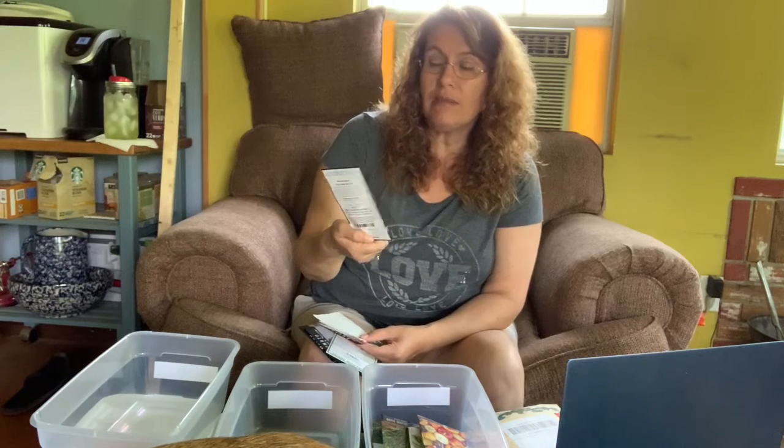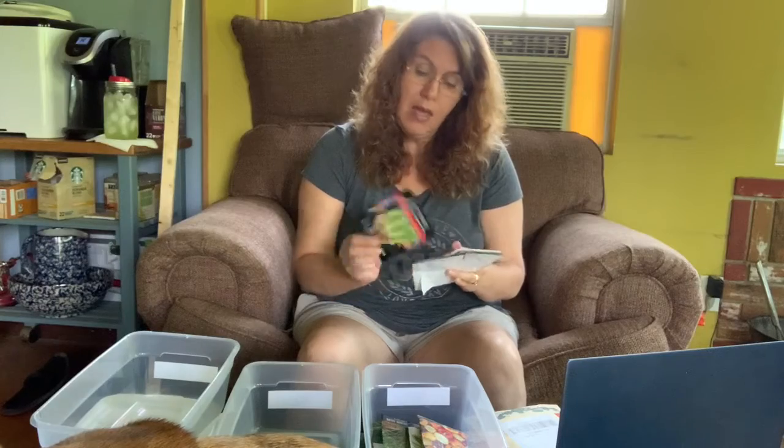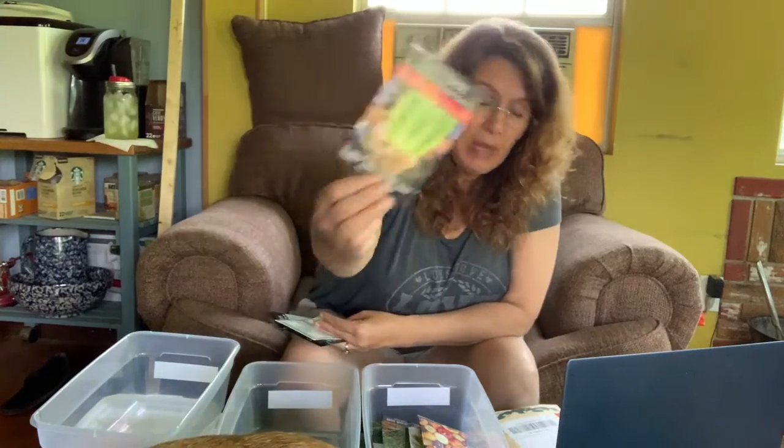Bok choy. I think we will do some bok choy. This is the Sazoo baby, I don't know. Oh, this was the free seed that they send. And this time they sent me some lettuce, which I love. This is the Paris Island Cos. And we will definitely be planting some lettuce.